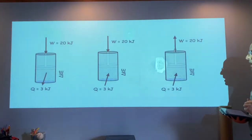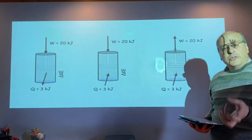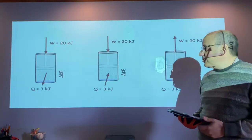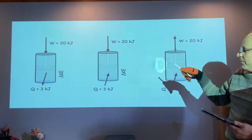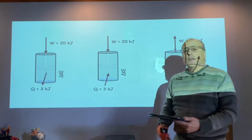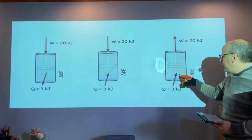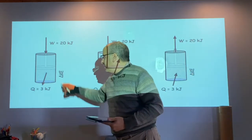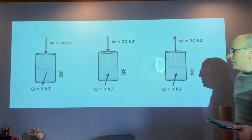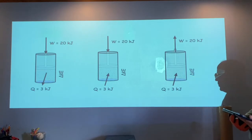I'd like you guys to be able to figure out what the change in kinetic energy is. Most times with pistons, both things are happening. We have work going in, we have heat coming out. We have heat going in, we have work going in. Could be all kinds of different combinations. You've got to figure out how much the energy inside changes. So I'm going to have you guys try working through these, and then we'll see how you make out.